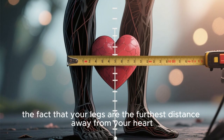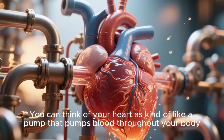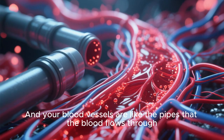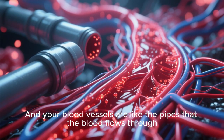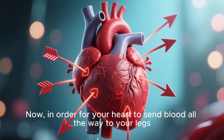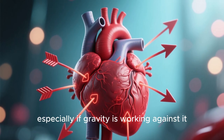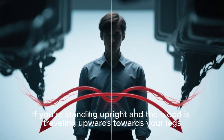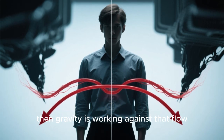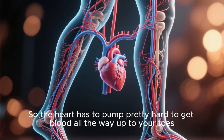First off, the fact that your legs are the furthest distance away from your heart. You can think of your heart as kind of like a pump that pumps blood throughout your body. And your blood vessels are like the pipes that the blood flows through. Now, in order for your heart to send blood all the way to your legs, it has to put in a decent amount of effort, especially if gravity is working against it. If you're standing upright and the blood is traveling upwards towards your legs, then gravity is working against that flow. So the heart has to pump pretty hard to get blood all the way up to your toes.